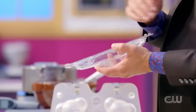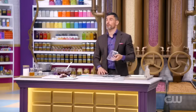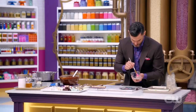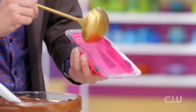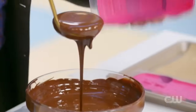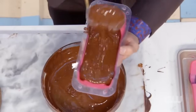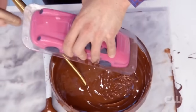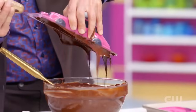So I have my sports car mold. I'm gonna paint it with cocoa butter color. Do the hood pink. Who doesn't like a pink sports car? I'm now gonna cast my mold. So remember, when you're casting, you want 2 layers. It'll ensure that the chocolate is strong enough to hold all the fillings inside, and then pour it back in. And then I'm gonna tap and get all that excess chocolate out.